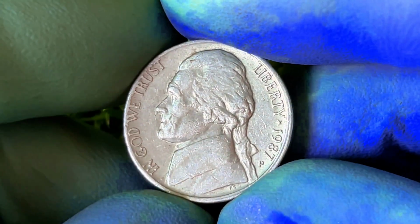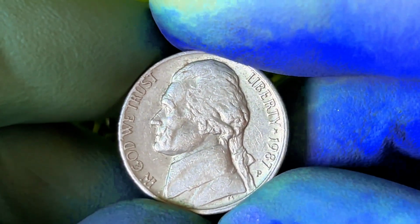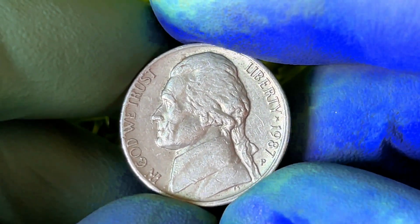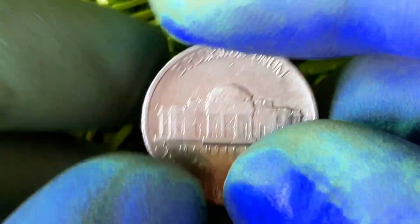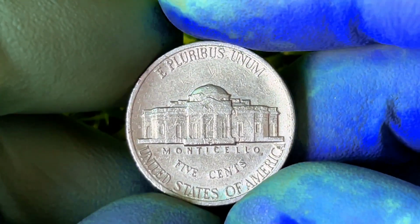The key, though, is knowledge. You have to know what to look for. When inspecting a 1987 P nickel, start with the steps of Monticello. Flip the coin over and use a magnifying glass. Count each distinct step. If all 6 are visible and sharply separated, you might have something truly special.